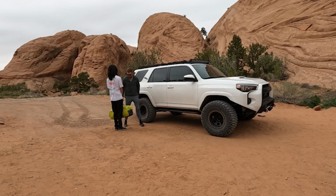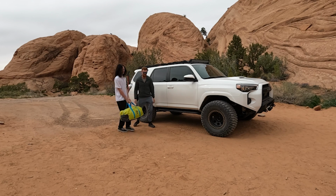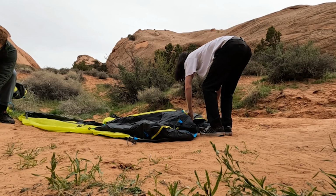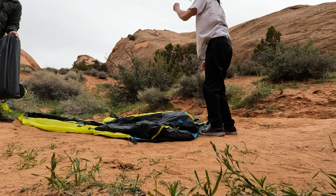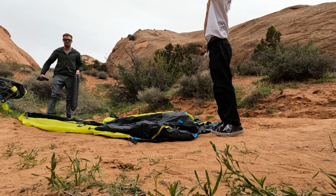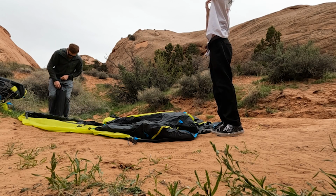It's so symbolic. Brand new tent. I've never set it up. I don't know how easy or hard it's gonna be, so let's give it a go. We'll try. All right, so in true man fashion, we're not reading the instructions. We're just gonna try and wing it and see what happens. All right, cool.